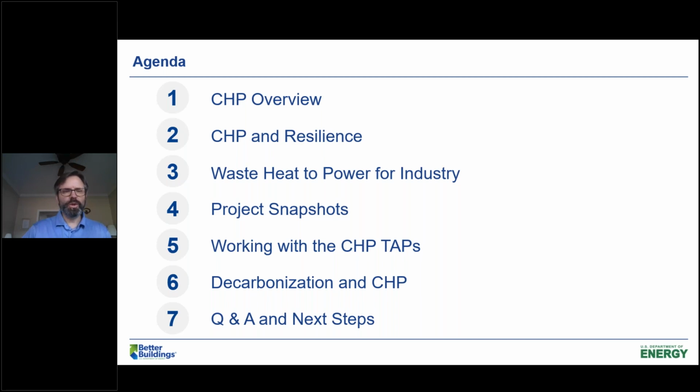So just to quickly get started, looking at the CHP overview for some of the new technology and how it works, and kind of the state of where it is now. We're going to cover that, the great benefits that CHP provides to improve resilience of our power systems, and we're also going to jump into waste heat to power.